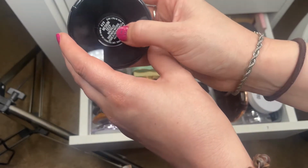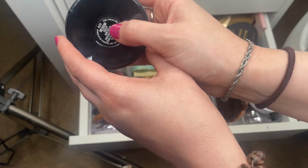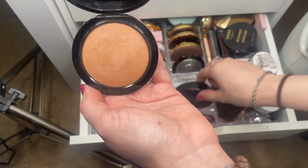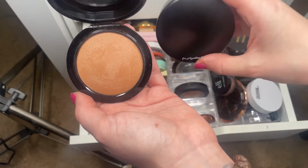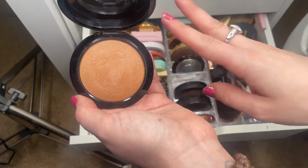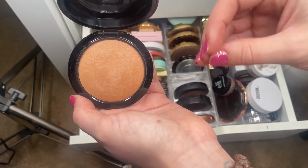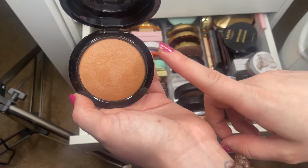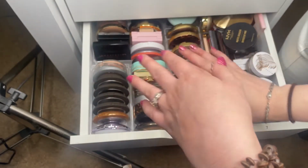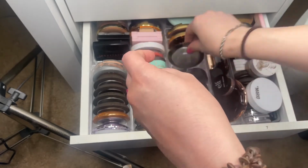And then finally, I've got another mineralized skin finish. This is in Medium Deep, and it is the same type of deal as the Give Me Sun. This is like a face powder, but it is such a silky, gorgeous powder. I use this as a bronzer. It's got a lovely satin finish to it.